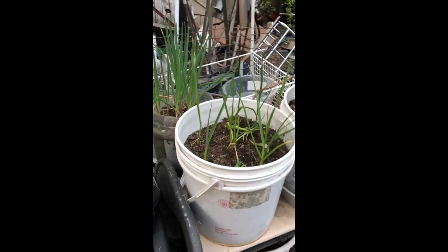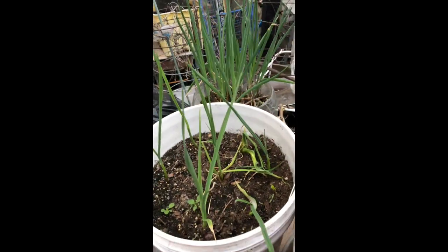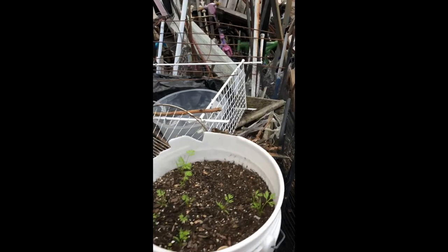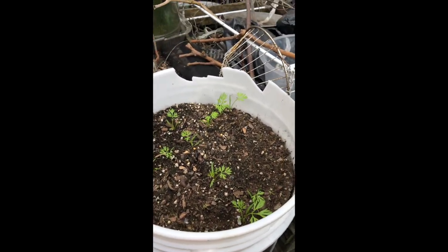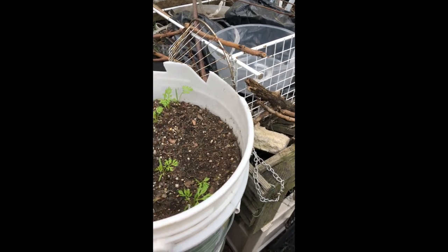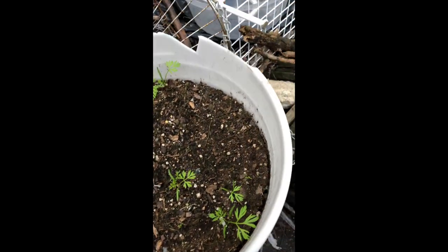Over here, scallions and more scallions. I have scallions up the wazoo. My mother loves to use them. Carrots. I planted this in February also. I do not have the date. Oh, wait, I'm sorry. Look here. I did have a stick. 16 February. Carrots, and they came up.